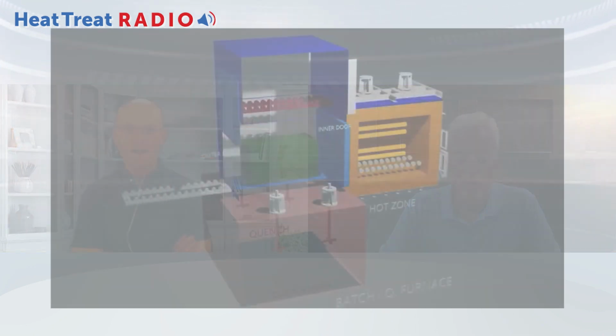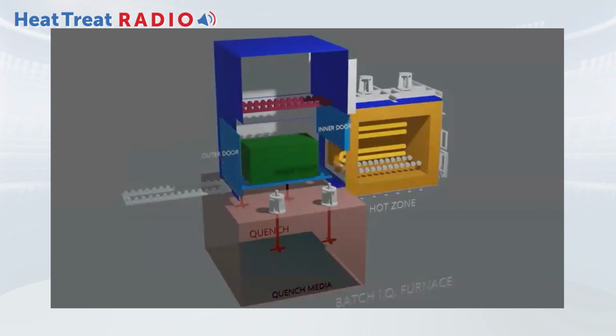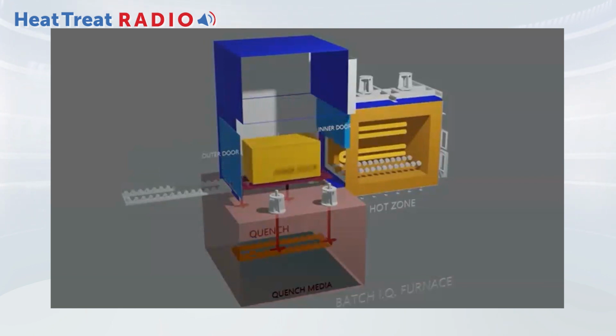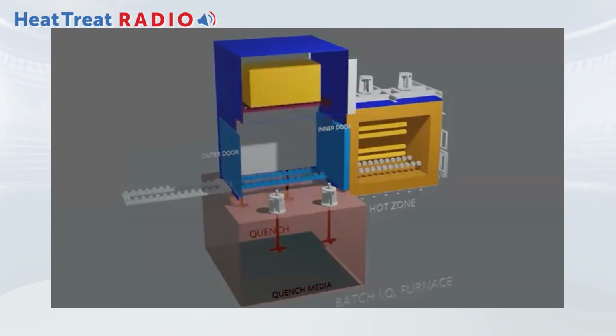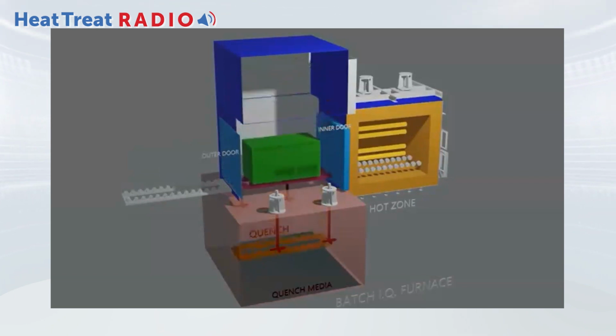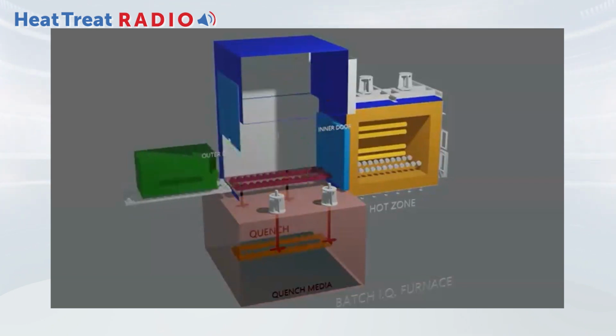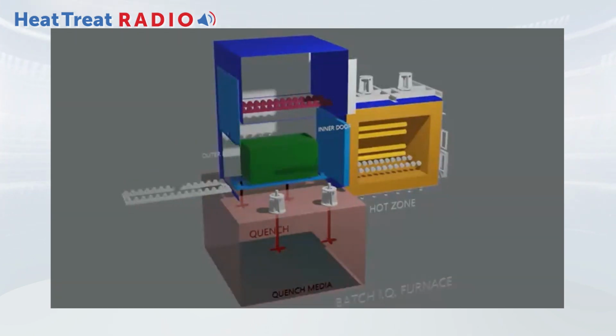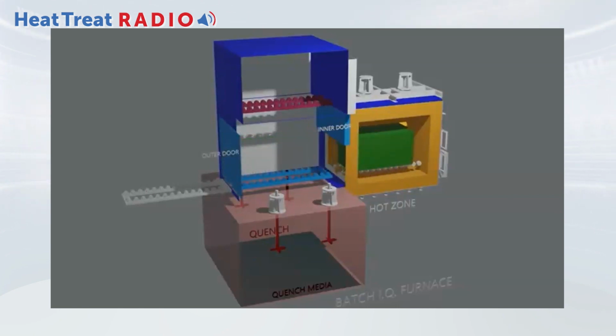Yeah. So here we have the load going into the furnace. The vestibule door closes. The furnace door opens. The furnace door closes. We perform whatever process it is that we want. We extract the load out of the furnace, and it goes up into the top cool chamber. It's atmosphere cooled. When that's completed, then we take it out. Time in the furnace could be 4 hours plus or minus. The time up in the top cool chamber would probably be an hour or two.